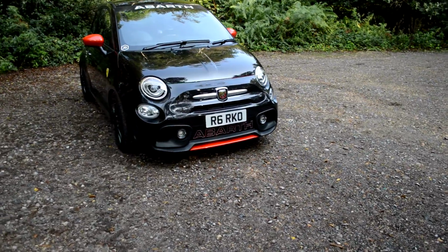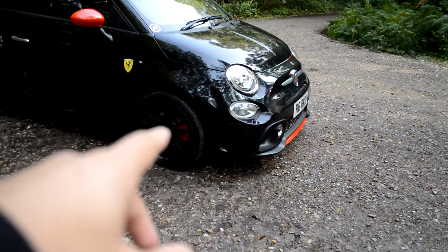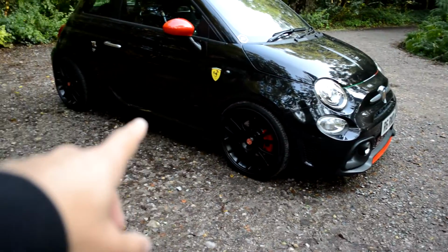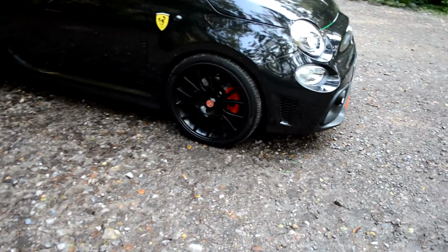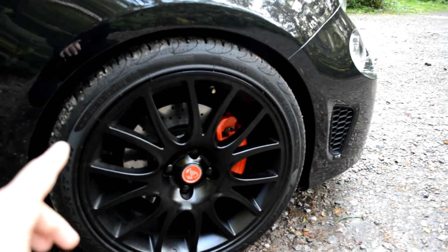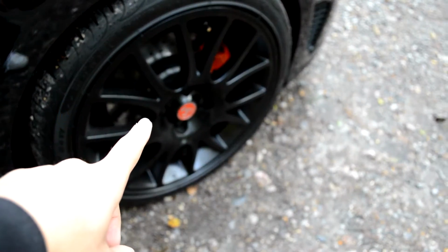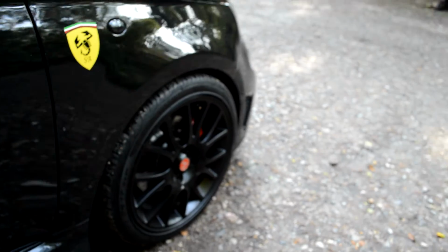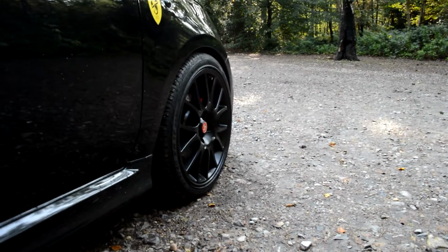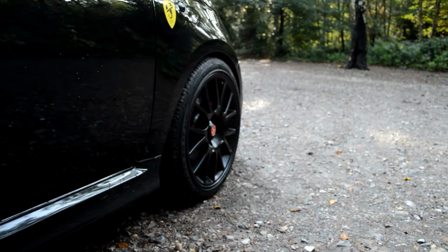Right, so here she is, and as you guys can see, right there and right there, it's looking a lot lower than it was before. If we get a closer look, you can see we've dropped it at the front, dropped it at the back, and then we've also put spacers at the front to sort of widen it out a little bit. So if you look at it from this angle here, it looks a lot more aggressive and sort of mean. It's sticking out a lot more.